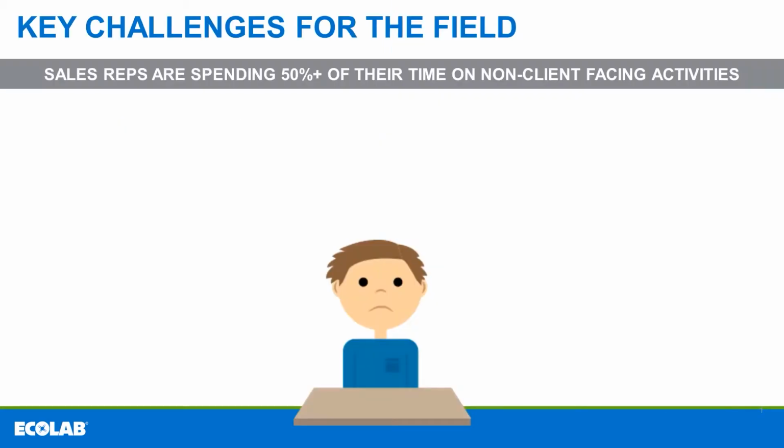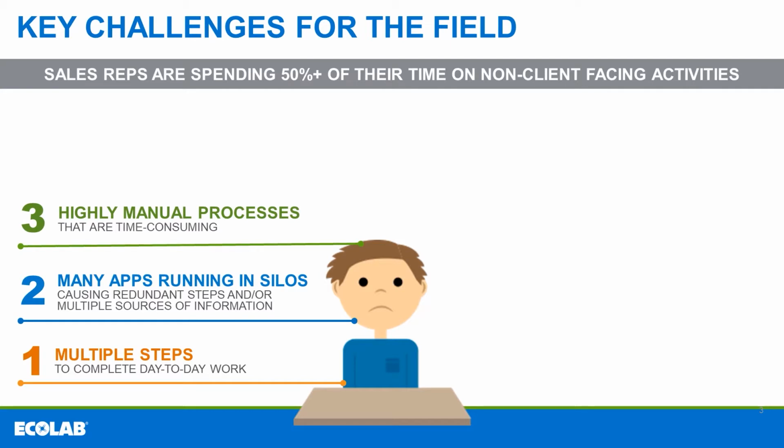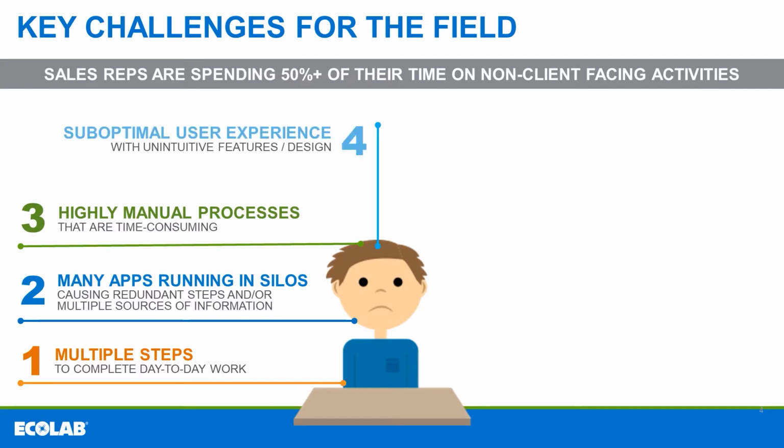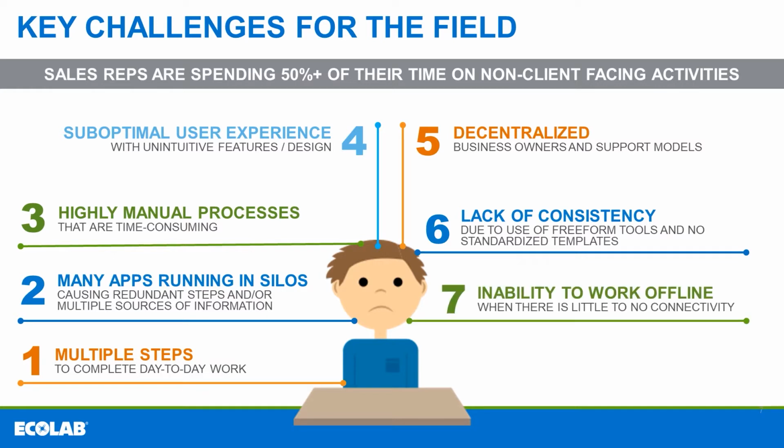So why are we here? We've been told by our sales and service teams that the key challenges they have today are that there are so many applications for them to use, with all of the multiple steps it takes for them to do their job, disconnected systems running in silos, suboptimal user experiences, decentralized support models, and just really that lack of consistency along their experiences and the inability to work offline, that they really needed us to tackle this in some way.